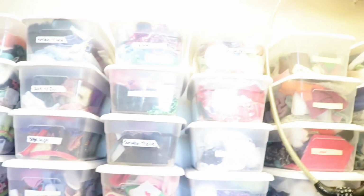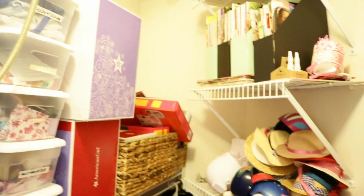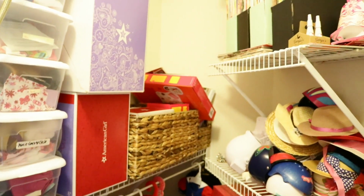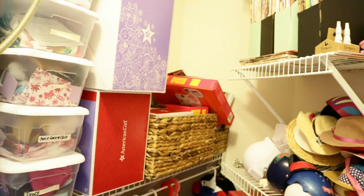And then I need to put some books up there, because that's where I keep my little American Girl craft books. So I need to do some stuff up there. That's what we're going to do today. What I said I need to do, we're going to, for the most part, do today. So let's get started.